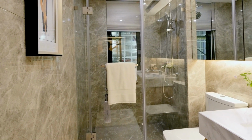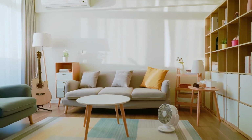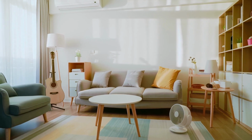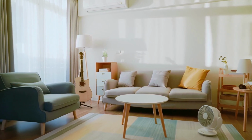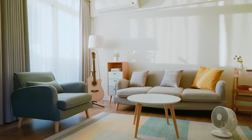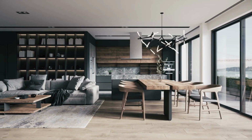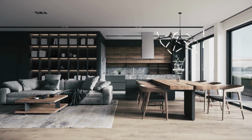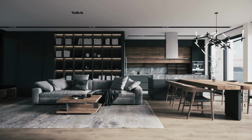One of the most notable characteristics of mid-century modern design is the use of large windows and skylights. These elements allow for an abundance of natural light to flood the space, creating a sense of openness and connection to nature. This is a central aspect of the mid-century modern aesthetic, as it creates a sense of harmony and balance within the space.